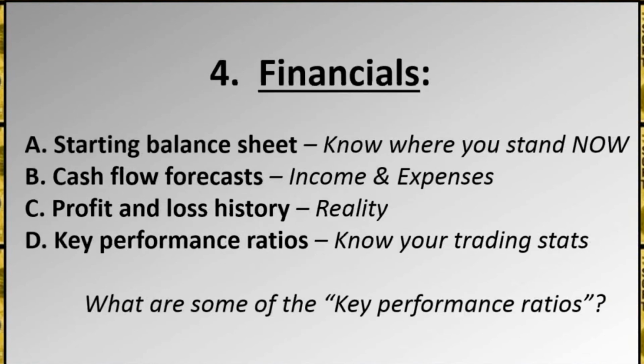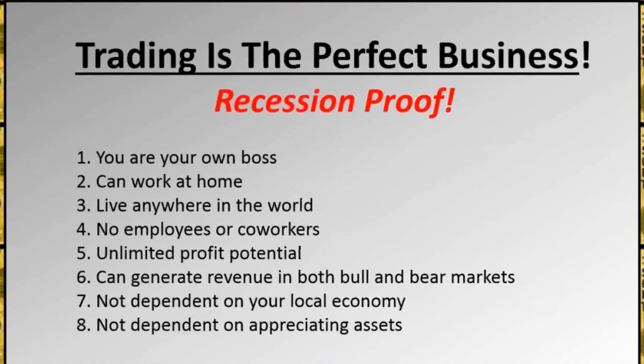operations. Financials: starting balance sheet, know where you are now. Forecast your cash flows so you know what your expenses are. Look at the reality of your profit and loss history. Key performance ratios, know your trading stats. All right, so I think that's important.